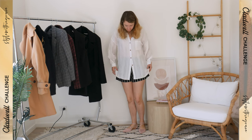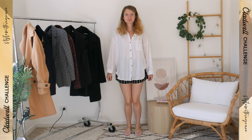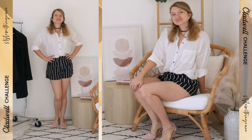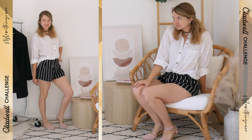This outfit wasn't a bad way to start. It's not something I ever would have paired together, but I don't mind it. I accessorized with a choker necklace and pink ball earrings to match the flats. I did get a little warm up top with the long sleeve shirt, but mostly didn't think about the outfit much throughout the day.